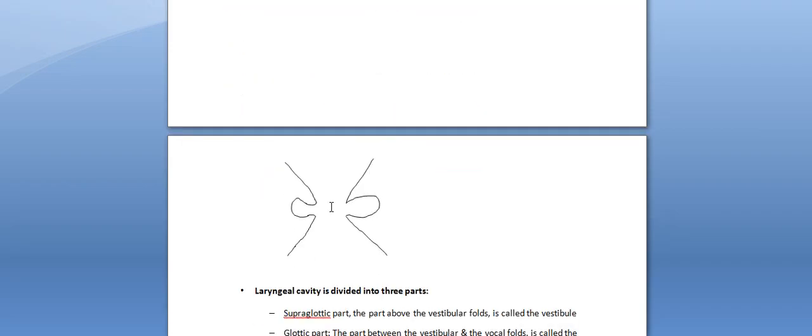So you can see this. There is one membrane here. It's called the quadrangular membrane, and this is the cricovocal membrane. The upper portion of this will get thickened to form the vocal fold. The lower portion of the quadrangular membrane gets thickened to form the vestibular fold. So the space between the vestibular folds is called rima vestibuli. The space between the vocal folds is called rima glottidis.